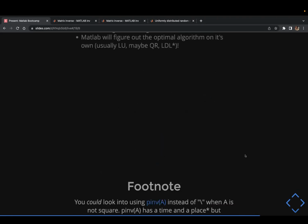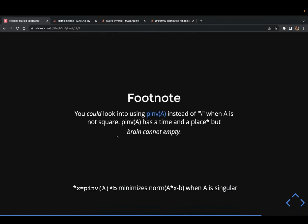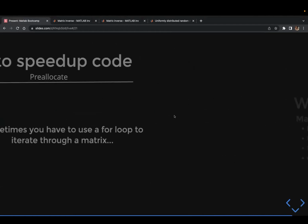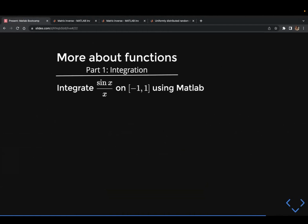There is a pinv function which could solve this. However, it's also way slower and just kind of bad in comparison to this backslash. Anyways, I do have a quick example on integration, and then that's it.